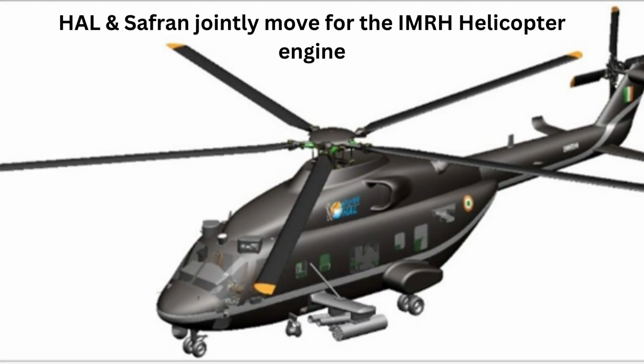Next, HAL and Safran move forward in the partnership for the IMRH helicopter engine. Safran Helicopter Engines and Hindustan Aeronautics Limited have signed a work share agreement for the joint development of the engine intended for the future 13-ton IMRH and its naval version DBMRH, that is, deck-based multi-role helicopter.